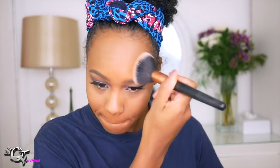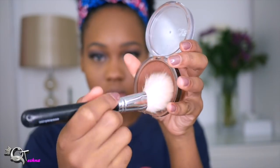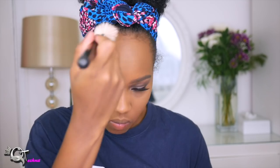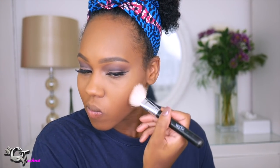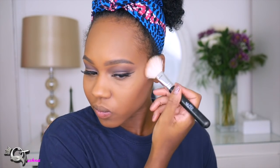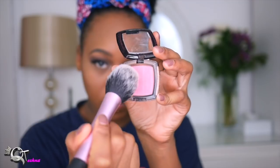You see me use this product 1,000 times. This is my CoverGirl bronzer, which I'm just using to give me a nice little contour, or to define my cheek area, give me that snatched look. And I'm keeping it very simple, like I said, why I consider it to be simple. I'm going to go in with a pink blush from NYX, and this pink blush is very soft. It doesn't really show up on your skin too much, but I don't mind it.